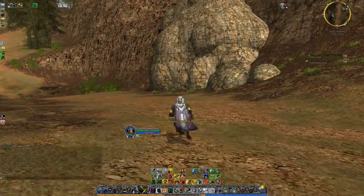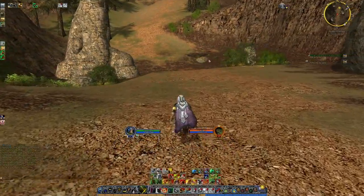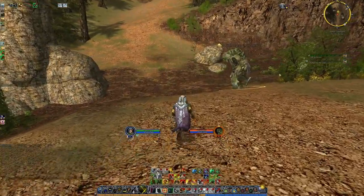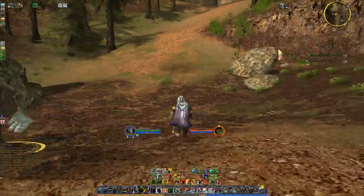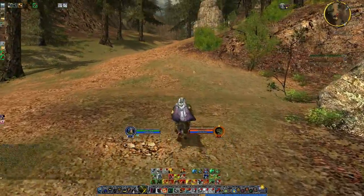And as I was saying, anyone who's familiar with Lord of the Rings, and particularly the Hobbit, will know what's coming up. Now here are some big troll chaps. I don't think they're going to cause us any problems. They're level 41, so about 11 levels behind.